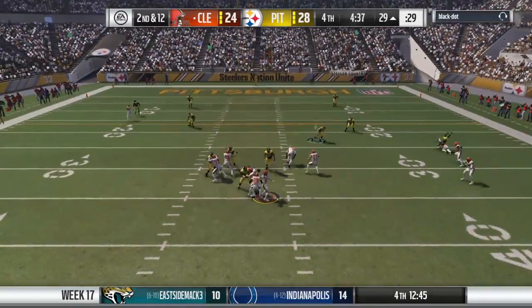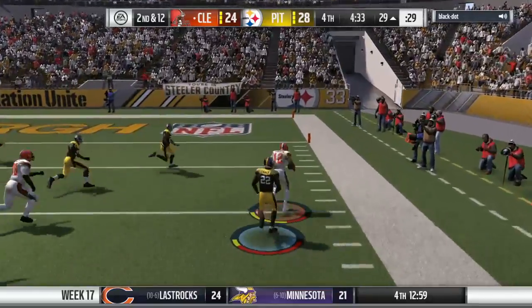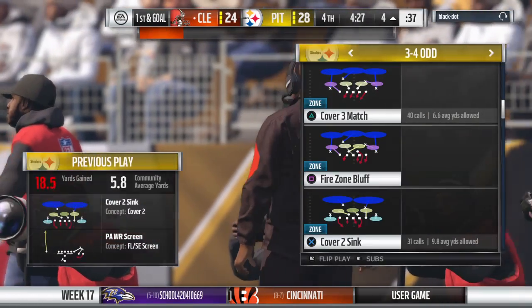Now Griffin on 2nd down. Gets it to Gordon. And they do get him down, but not before he reaches the 4-yard line.